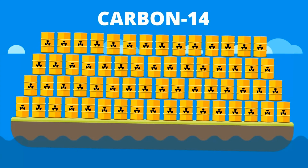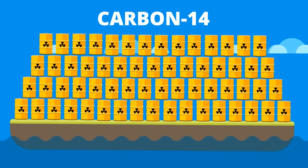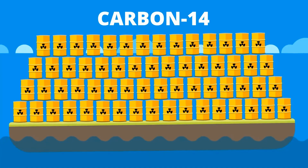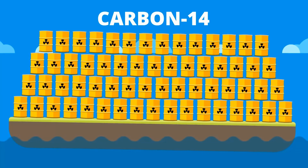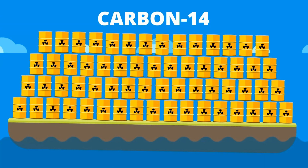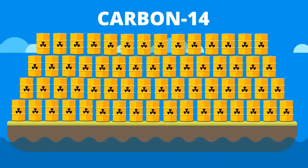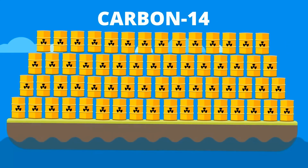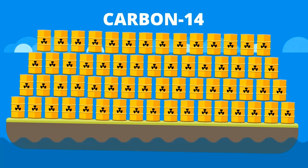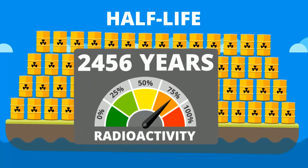This graphite is just one form of carbon, a common and stable element, but having placed these blocks in a high radioactivity environment, some of the carbon is altered by the nuclear energy, turning it into the radioactive isotope carbon-14. The carbon-14 will eventually turn back into normal carbon once its extra energy decays away, but this is a lengthy process, and the radioactivity of carbon-14 halves once every 5,730 years.